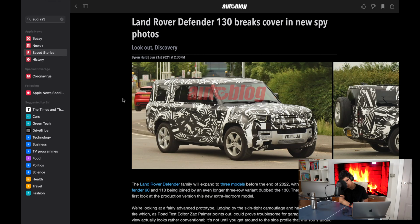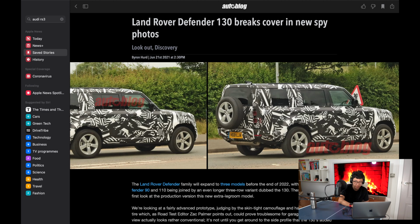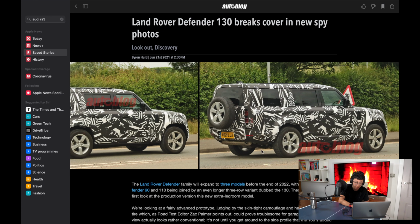Let's talk about, and finally for today, guys, the Land Rover Defender 130 has been spotted, and the Land Rover Defender, well, I think that won the best car award in 2020. And the 130, I'm guessing, is a 7-seater Land Rover Defender. You can see by the pictures how long it is, especially at the back here, the overhang at the rear wheel.